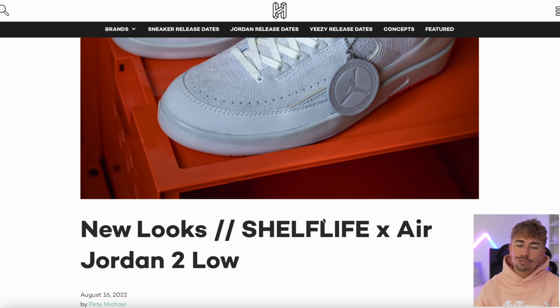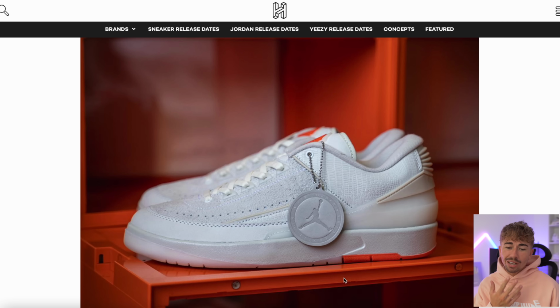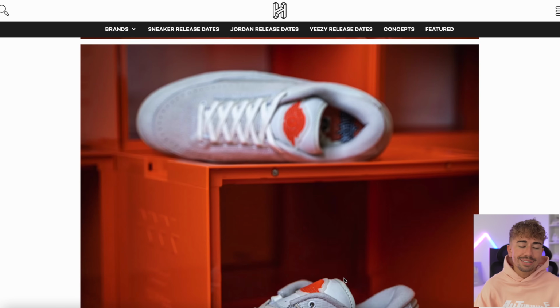We got another collaboration on a pair of Jordan 2s. This is the Shelf Life Air Jordan 2. Shelf Life is actually a South African retailer, shout out hometown. This is actually a pretty clean pair of Jordan 2s, a low version, which I don't know, I'm warming up to a lot more. It just seems a lot less bulky than a regular, you know, high version of the Jordan 2. I'm liking them, and they are going to be dropping holiday season this year.